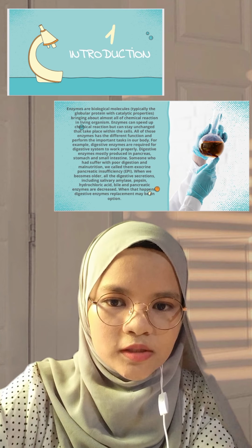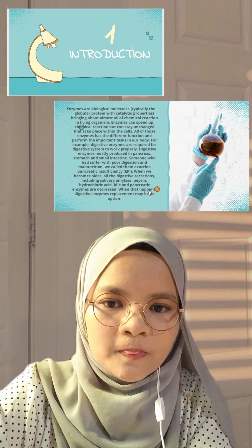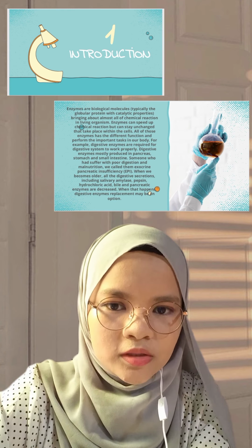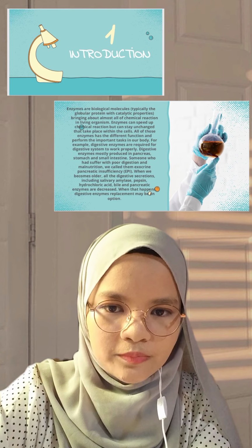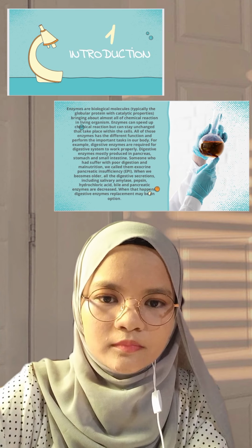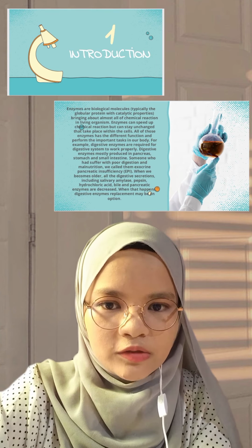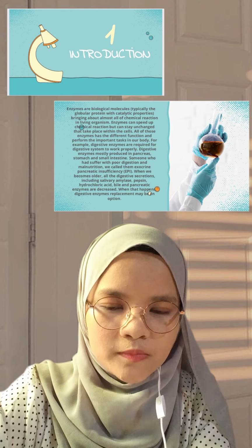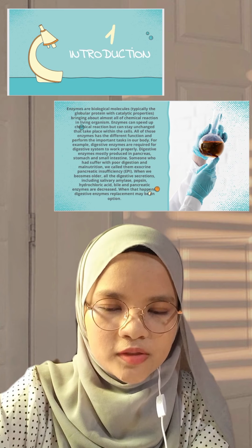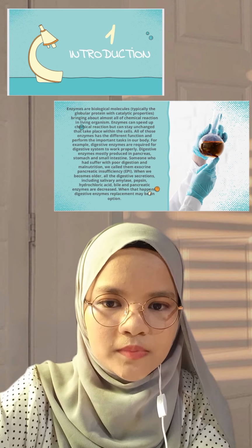Digestive enzymes are mostly produced in the pancreas, stomach, and small intestines. Someone who suffers from poor digestion and malnutrition is said to have exocrine pancreatic insufficiency, which is EPI. When we become older, all the digestive secretions, including salivary amylase, pepsin, hydrochloric acid, bile, and pancreatic enzymes, decrease. When that happens, digestive enzyme replacement may be an option.